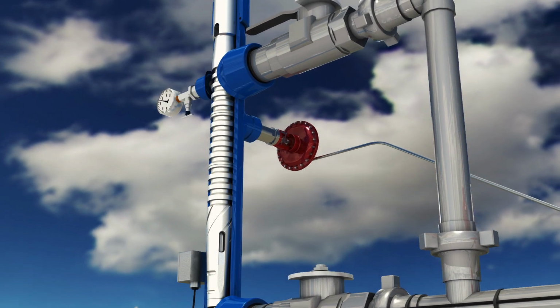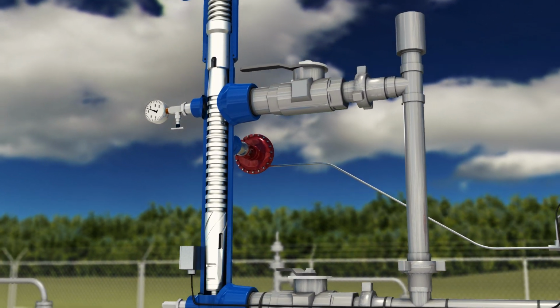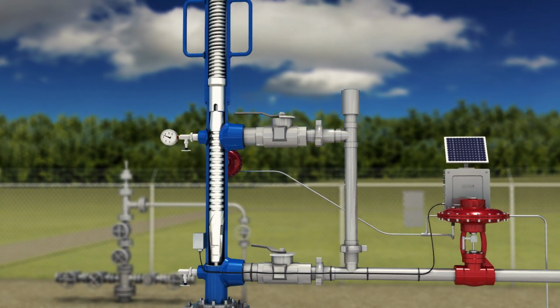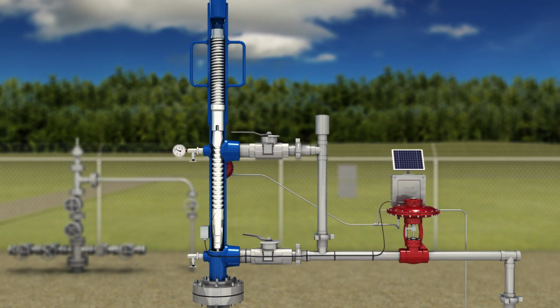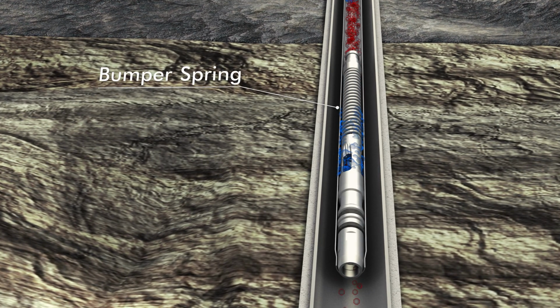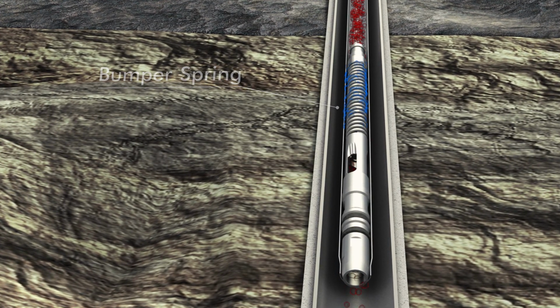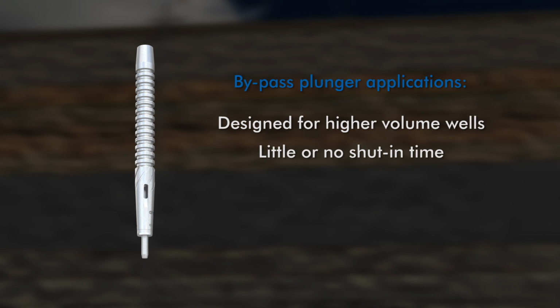The auto catcher replaces the manual catcher that is installed into the wall of the lubricator. This pneumatic catcher is engaged when the controller is in the on position and holds the bypass plunger in the lubricator until the controller closes the motor valve and drops the plunger. At the bottom of the tubing string, a heavy-duty bumper spring assembly is installed to absorb the force of the falling plunger. The Flowco ByPass Plunger is designed for higher volume wells and requires little or no shut-in time.